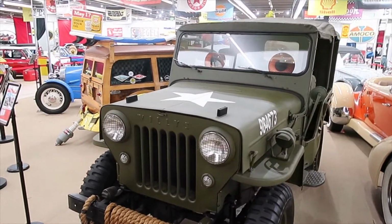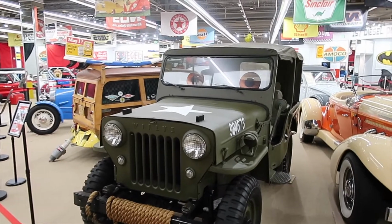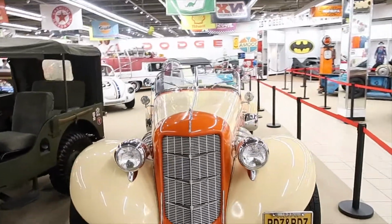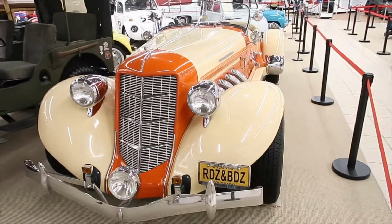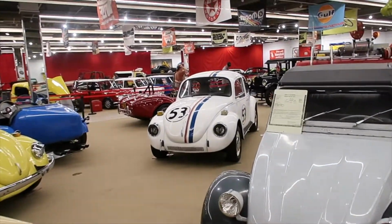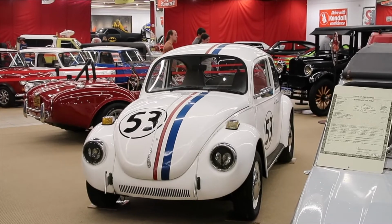Again, we're here located in Colorado Mills Mall. You'd never know this is here, over in Lakewood off of C-470. Not C-470, 6th Avenue. Oh, look what I see back in the corner over there. An Auburn. Wow, look at this beautiful car. 1935. Look, a Herbie. Looks like Herbie, except Herbie had a sunroof, but it's pretty close. That's fun.